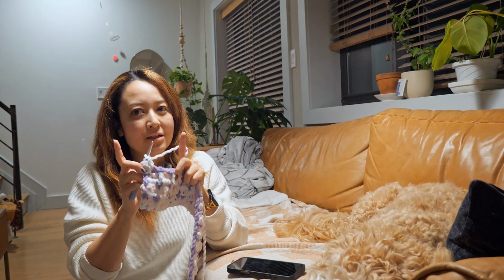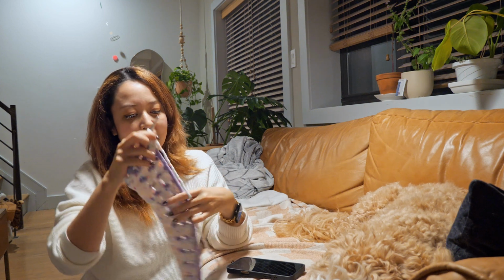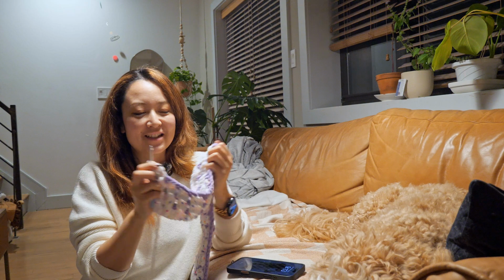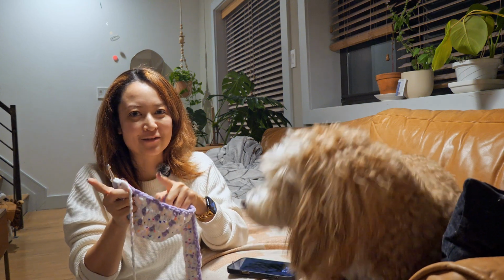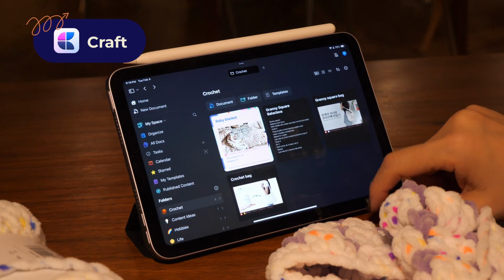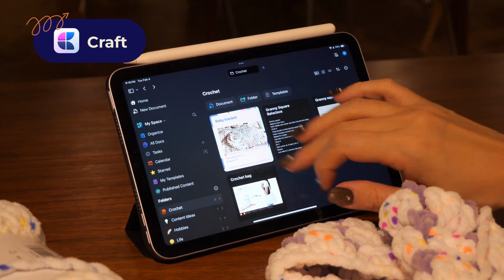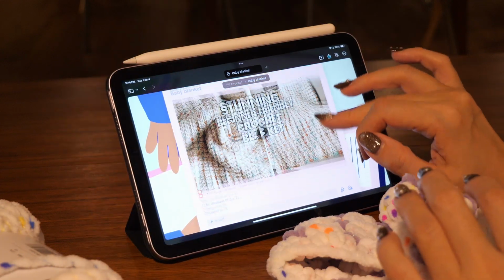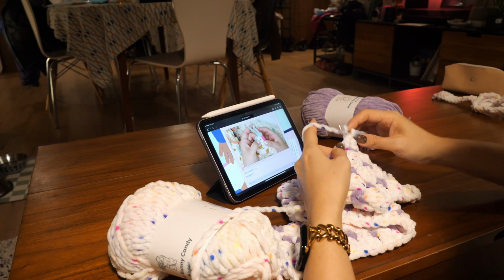However, sometimes I need to take notes on what I'm doing because I forget how to do things really quickly. So I need to make notes so that the next time I do the same thing, I know exactly what I need to do. For this, I use Craft, and I've made a crochet folder that I keep my notes and keep tab on what I want to make next. I can take notes while watching the tutorial video.